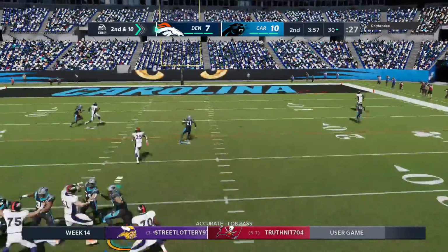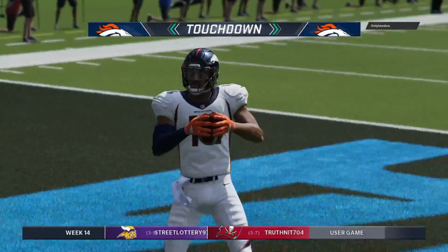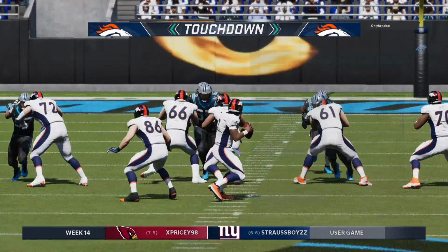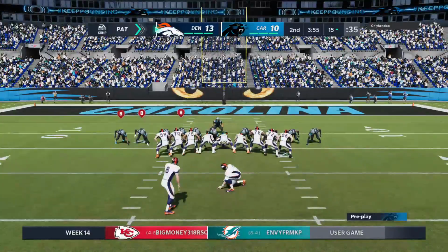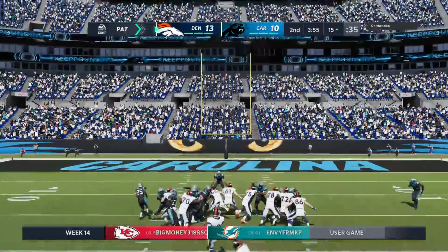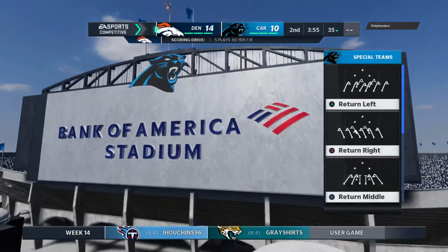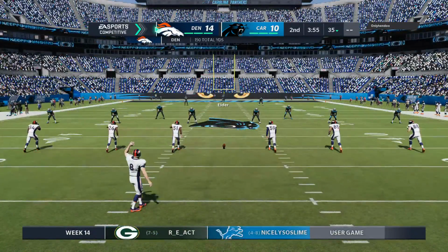Throwing again. Haskins. He'll let this go deep for Sutton. And this is caught by Sutton. Touchdown, Broncos. Touchdown, Denver. Cortland Sutton with his 2nd touchdown here this 1st half. And the Broncos have retaken the lead. The kick is good. McManus's point after is good. And the lead is now 14-10. Panthers 10.